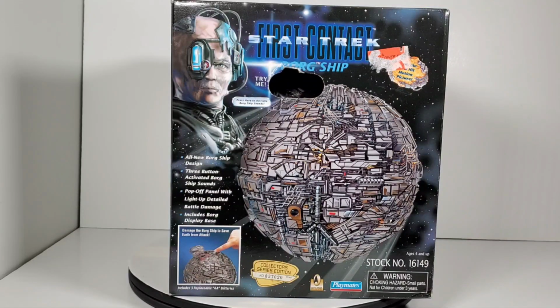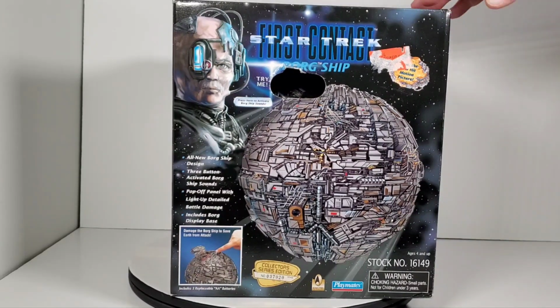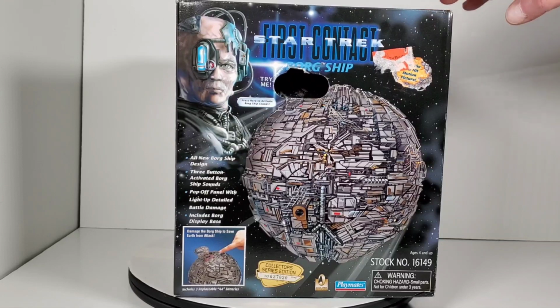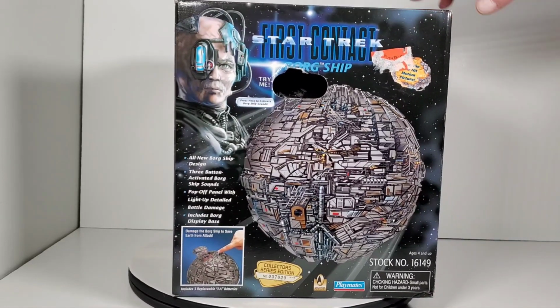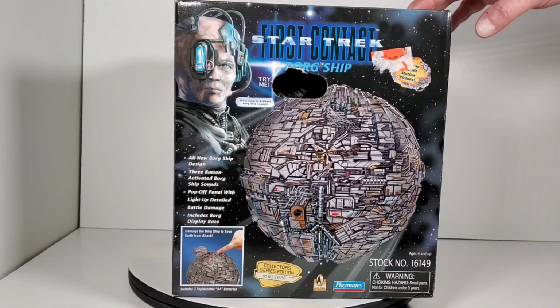I sold the whole thing, and now I'm regretting a couple of the ships that I sold, including, I did a review already of the Enterprise D with battle damage. This is another one that I really regretted selling, and so once again I had to buy this. I found this on eBay, still mint in the box, hasn't been opened.